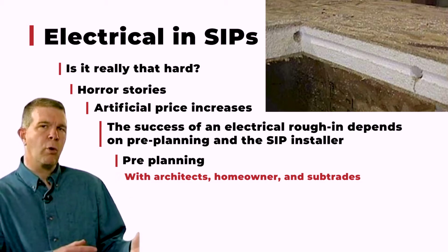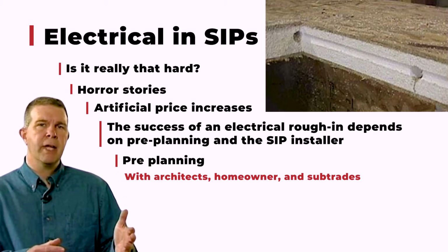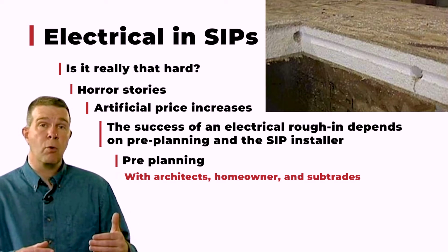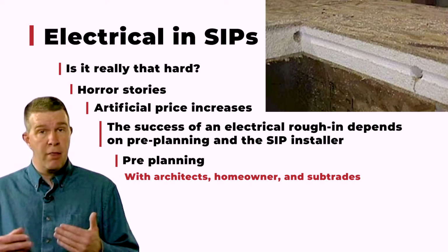It's pre-planning all the way back to when you're sitting down, and even as far back as you're thinking about estimating and quoting the project to know how much electrical work there may be and how much assistance that might be required.